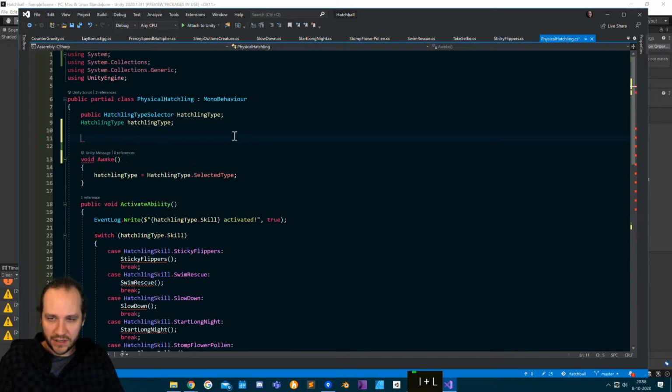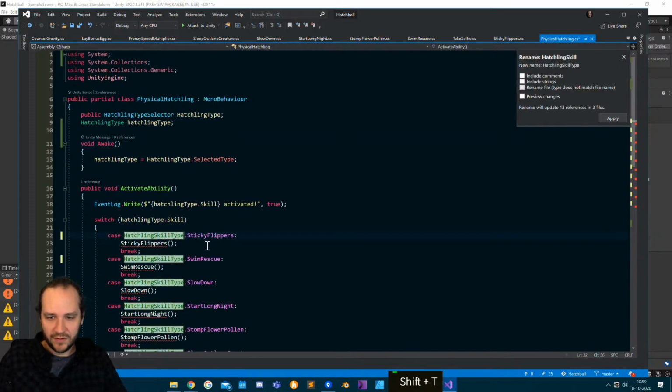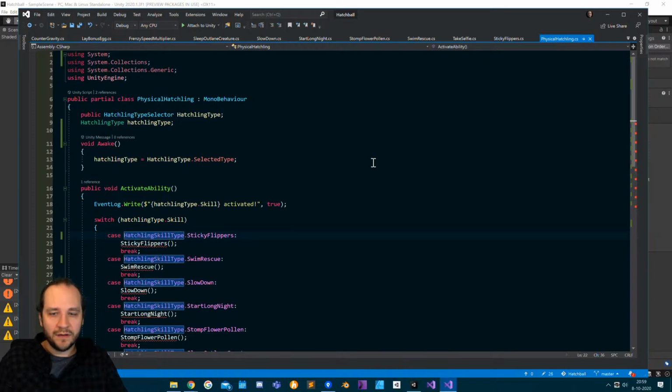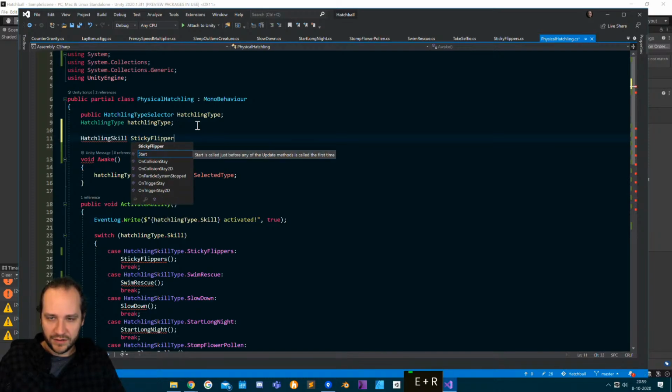I will say it's a mono behavior. That's the only thing I can do, actually, I think. Or maybe I'll make a superclass. Hatchling skill. Oh, of course, hatchling skill is already a thing. And maybe I should rename that skill type. And then make hatchling skill an actual class. And that is sticky flippers.